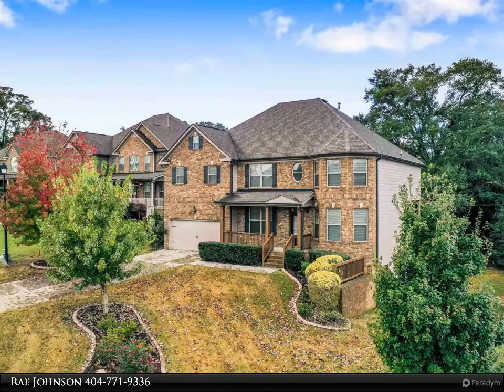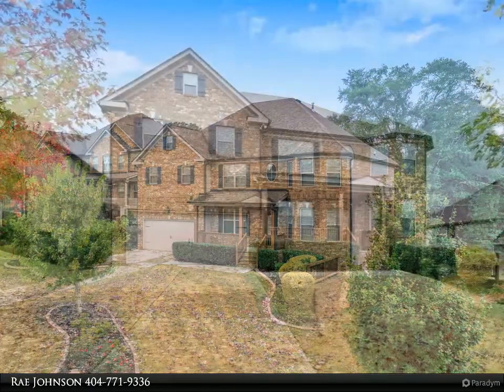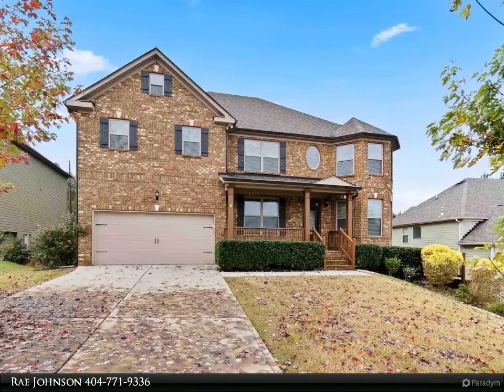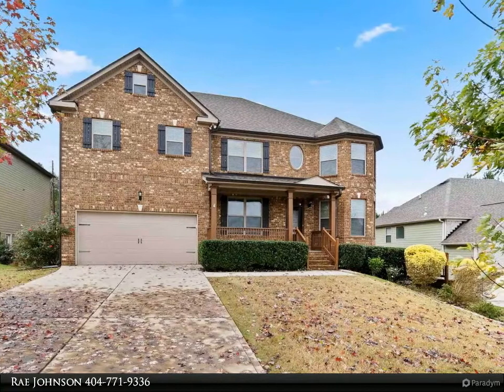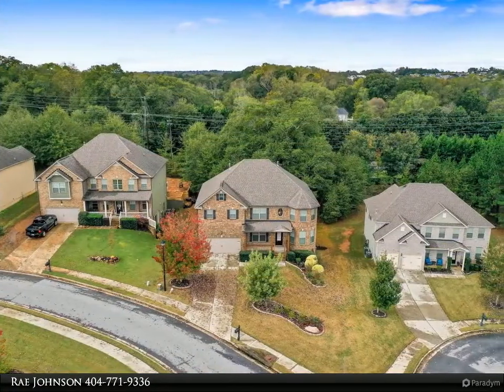Features include a formal dining room and a formal living room, office or guest bedroom with full bath on the main level. Huge kitchen with double ovens and an island, eat-in kitchen is perfect for those special family gatherings. Kitchen opens to family room with stacked stone fireplace.